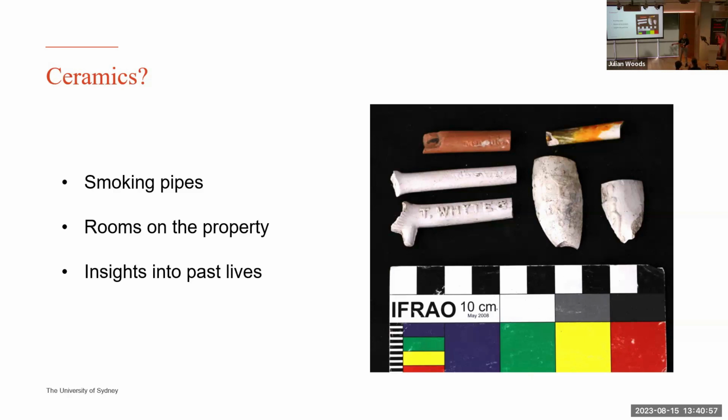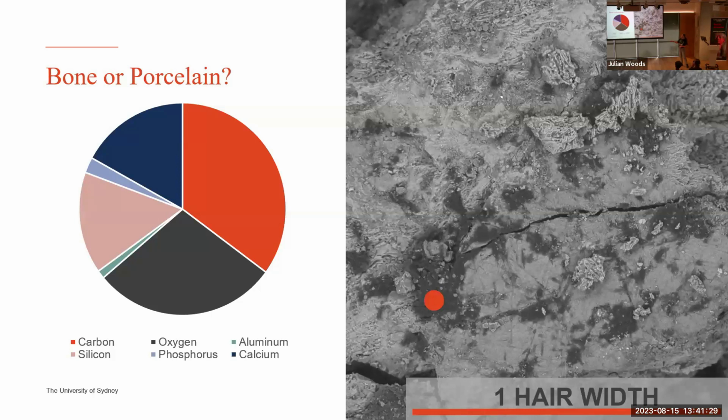But by mapping where certain artifacts were found, like these ceramic pipes, we might be able to find out where the more social parts of the site were, or if we find more bones, what was used for the kitchen, or where maybe our livestock was slaughtered, and we can figure out mapping about the site and what rooms were located where, and we can find out just more about the lives of the people who lived in these buildings.